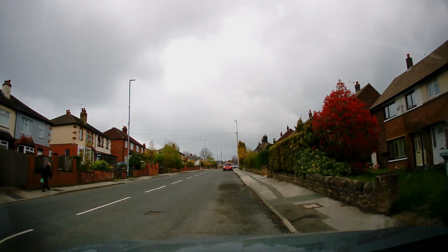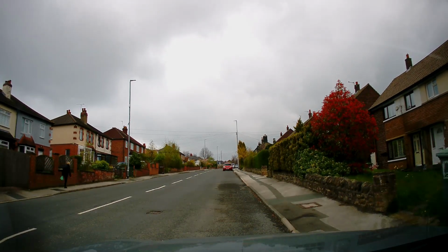So now I'm going to stop. That's reasonable, 2 car spaces. 2 car spaces is approximately, let's say, about 5 seconds of reversing at walking pace. So now put the car back into drive.